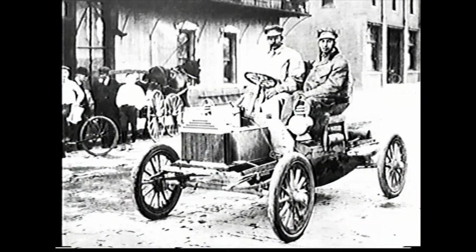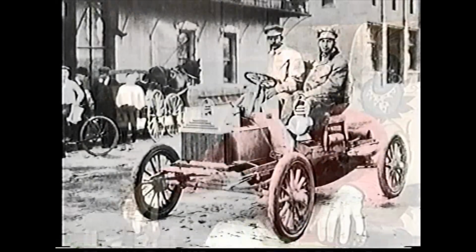Walter Marr built the first Buick for Buick Motor Company and started Buick Motor Company with David Buick. And he patented the valve and head engine. So he pretty much fathered the automobile industry.